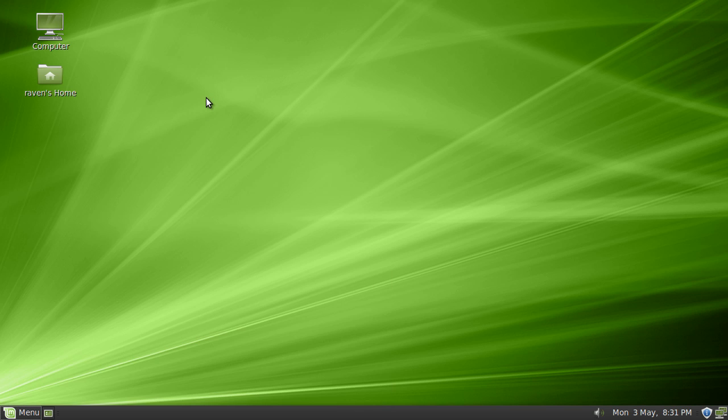I should also note, for those who don't know, Linux Mint 9 is based on Ubuntu Lucid 10.04, and that Ubuntu 10.04 in and of itself is a beautiful operating system. Beautiful. Some flaws, and for a beginner to Linux, I would always recommend Linux Mint.